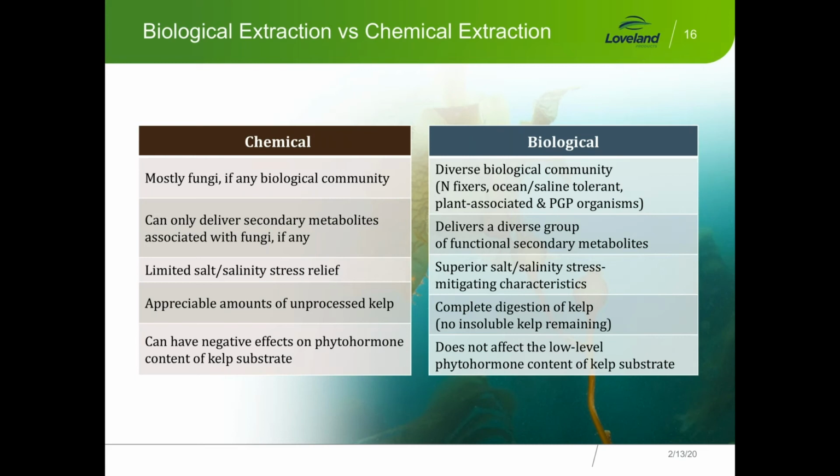We talked about that microbial community. It either has it or not. And again, on the Maritime side, a very diverse community. If you don't have a microbial community, you're very limited in the amount of secondary metabolites that you can have. And with the chemically extracted products you saw, they were either all fungi or mostly fungi. So the only metabolites you could get are those produced by those few fungal organisms.